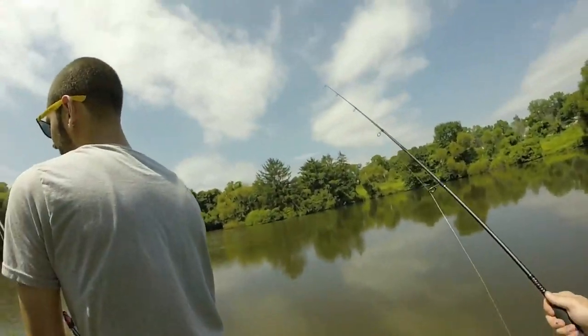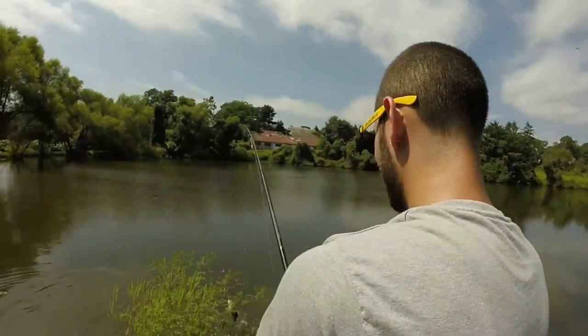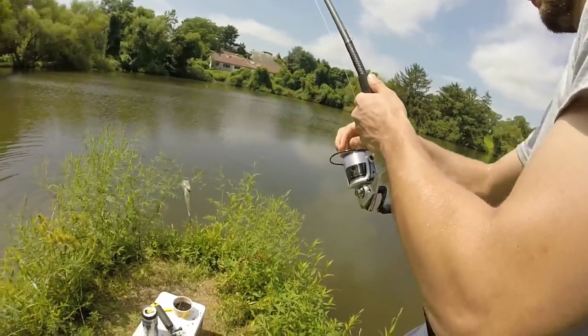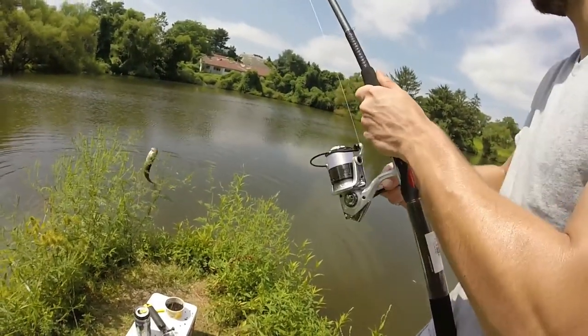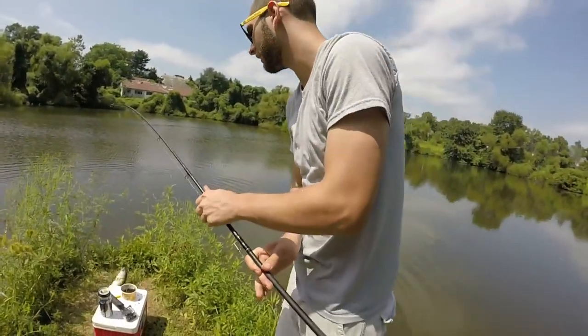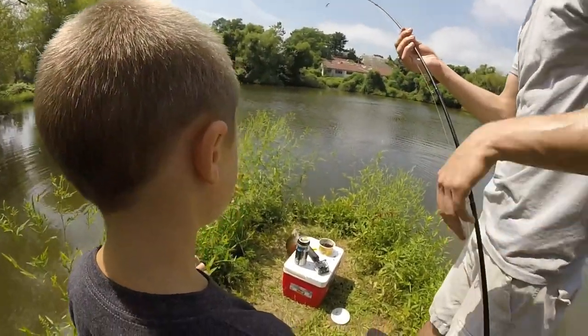Oh, baby. Oh, yeah. What you got here? You got a big old bass. That's all drag right there. Just bring him in. Don't break your line. There you go. It's like a 15. No, it's a 20 pounder. Or 17. What do you think about that, Steven?